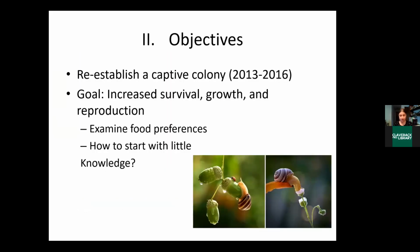So as a grad student, I tried to tackle this issue and reestablish another captive colony. My goal was to try to increase their survival, their growth, and also maybe we can get more reproduction in the captive setting too by changing some of the dietary stuff that was going on. So I wanted to look at what their food preferences were, but one of the problems was there's so few snails out in the wild that how do we work with those endangered snails without harming them while I'm trying to figure this out.